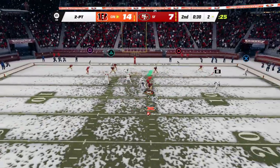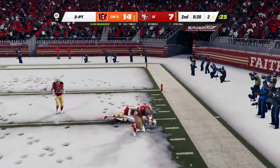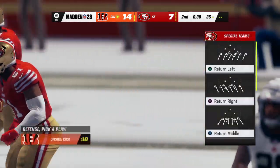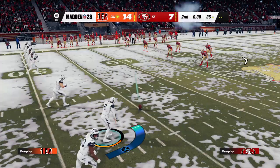Burrow's going to look to throw for it. Escaping the pressure right. It's complete. And this time he'll be stopped short of the goal line. He might have been out of gas after the long run. In any event, the try for two fails. Boy, I guess they're going to keep trying to put the pedal to the metal here.